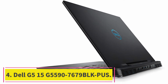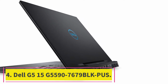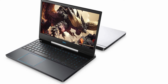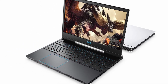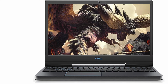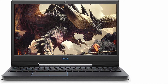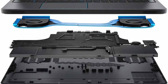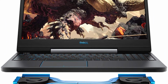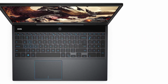At number 4. Dell G5 15 5590-7679 BLK PUS. Battery life, 6 hours. Processor, Intel Core i7-9750H processor. RAM, 16GB. Hard disk, 256GB SSD plus 1TB HDD. Graphics, NVIDIA GeForce GTX 1650 4GB. Operating system, Windows 10. Display, 15.6-inch Full HD IPS anti-glare LED backlight display.